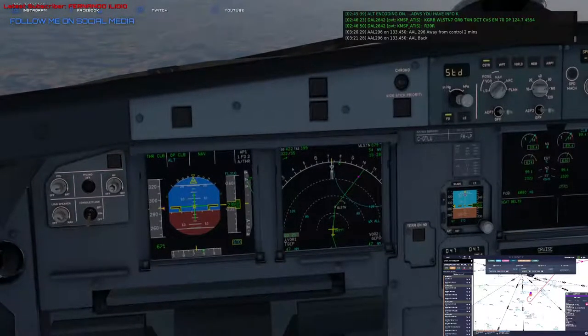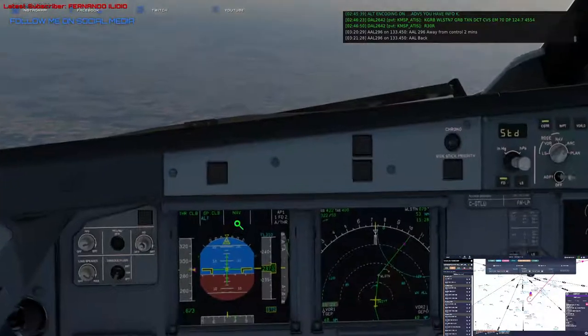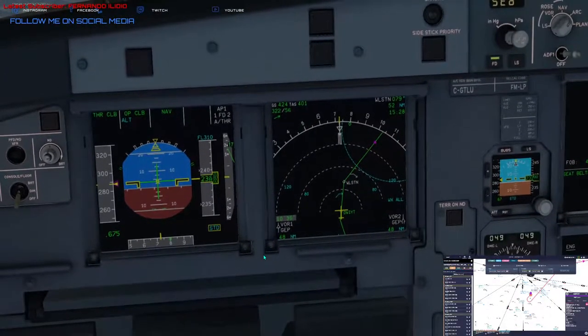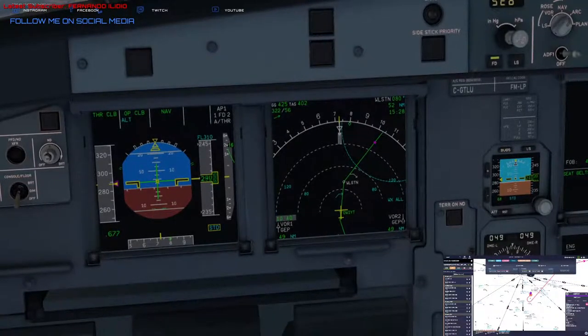Or was München reporting 70 knots? Holy crap. So what's really bad about it is that in the Airbus, the maximum crosswind that it can take is about 38 knots. It's really intense.